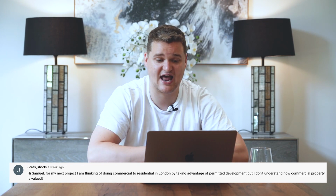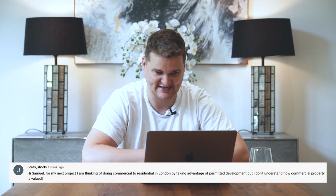But I don't understand how commercial property is valued. Great question, George. Commercial property is actually one of the easiest types of property to value because it's valued based on the rent. So if you're buying a commercial property, whether that be an office block or shops or a hairdressing salon, the property is going to be valued based on how much rent it's bringing in.